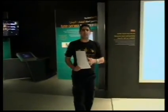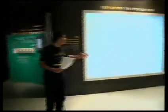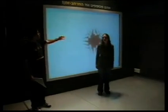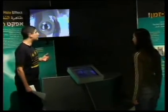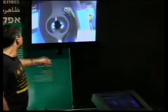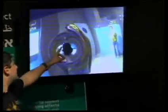I have a friend here to help me show this on our exhibit. We'll ask Shmuela to stand in the middle of this, in front of the screen. On the screen, we can see, Shmuela and I, we have placed a very, very massive object, a black hole. We can see the black hole represented here as this dark area where light can't escape from.